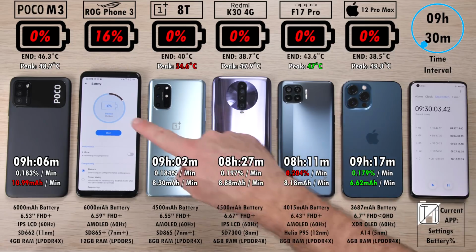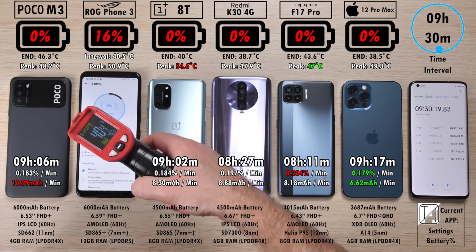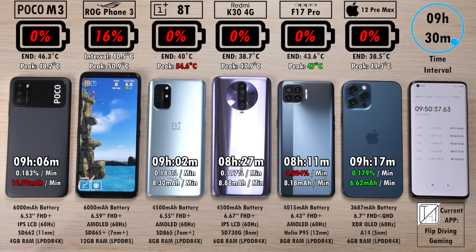At the end, I'm going to compare them if they were to all have a 6,000 milliamp hour battery and see which one would place where using milliamp hour per minute readings, how they've been trickling through the battery department over here. We're nearing the 10-hour mark on the ROG Phone 3, and after 9 hours and 30 minutes, we had 16% of juice. After playing a couple games here, we're on 8% after 10 hours. It's still going on my last test.